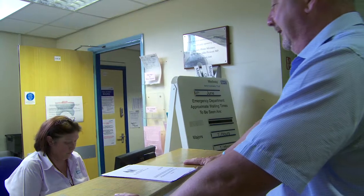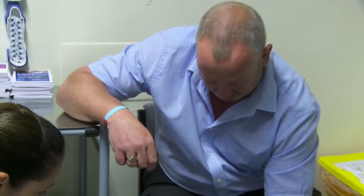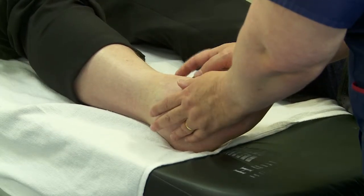Phil came in on his own. He self-presented because he'd hurt his ankle about an hour and a half previously. That was the correct thing to do, and we x-rayed. However, there are some cases where patients will come in and maybe they've hurt their ankle a month ago, and then we would give them some advice on ensuring that they take analgesia, regular pain relief to keep the pain down. But we can still offer them medical attention, but that would be through Medway On-Call. We would be referring to the same-day treatment centre.